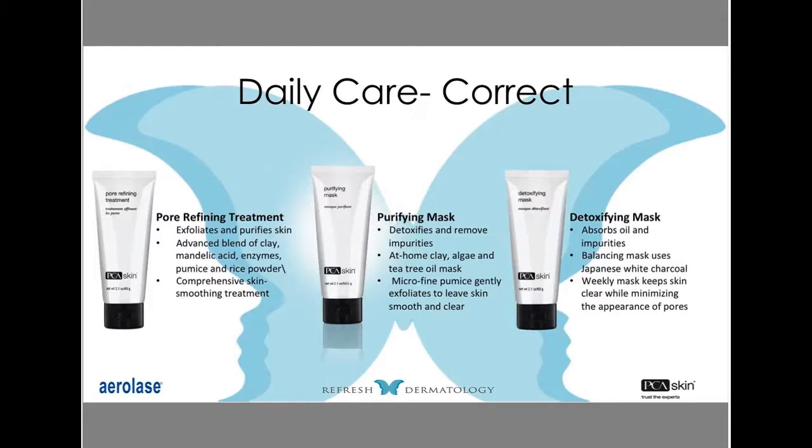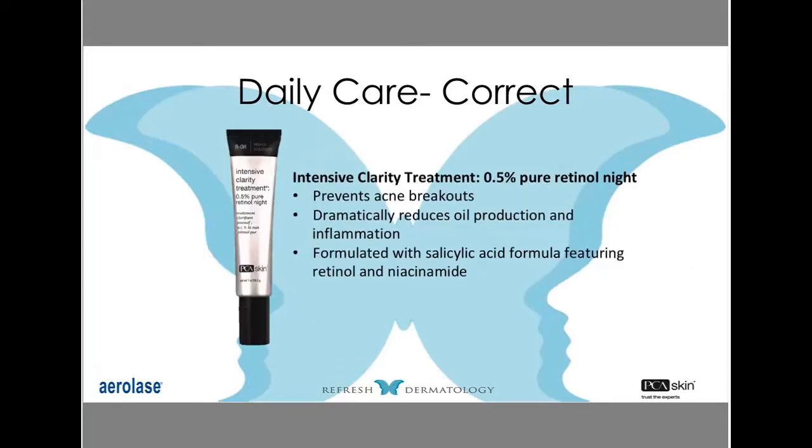Out of these 3, our estheticians use all 3, but I love the Purifying Mask. This is one of the things that we're using in the office as well to help soften up that acne skin, and we can get more of a result. But I always send patients home with the detoxifying mask. I ask them to use it about once a week to continue to enhance what we're doing.